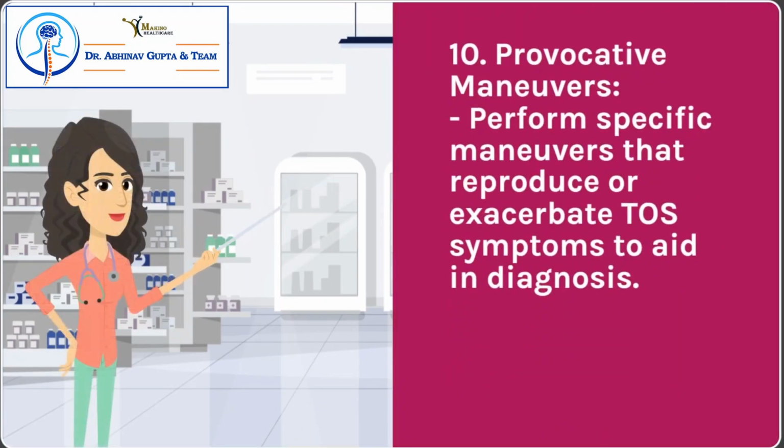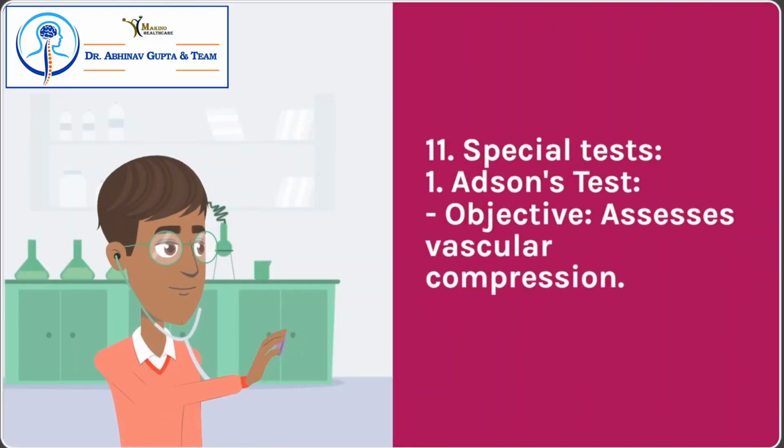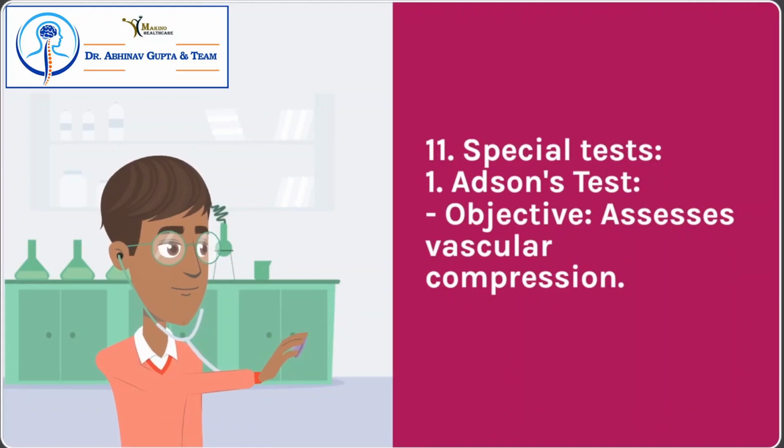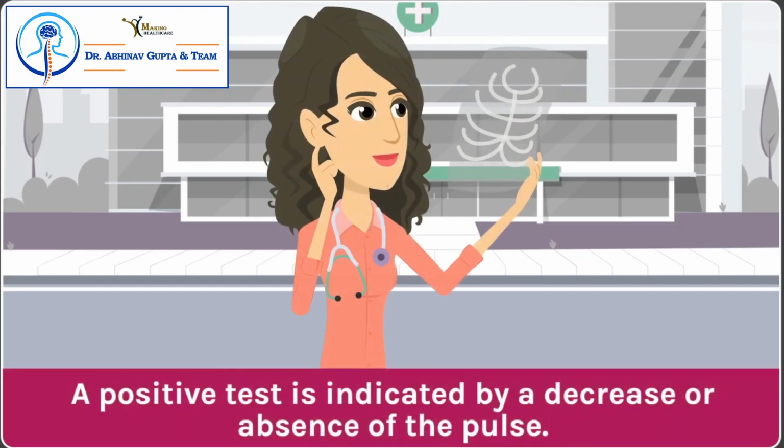10. Provocative maneuvers. Perform specific maneuvers that reproduce or exacerbate TOS symptoms to aid in diagnosis. 11. Special tests. 1. Adson's test. Objective. Assesses vascular compression. Procedure. The patient's radial pulse is monitored while they turn their head to the affected side and extend and rotate their neck while taking a deep breath. A positive test is indicated by a decrease or absence of the pulse.